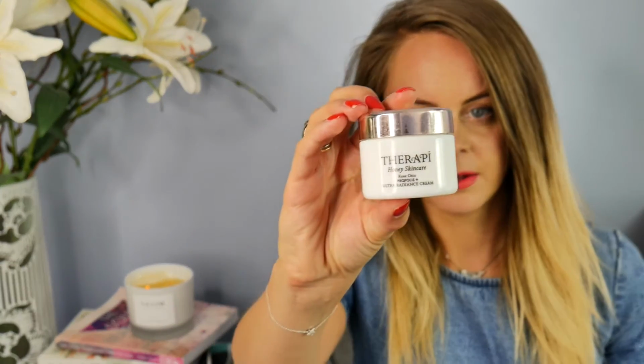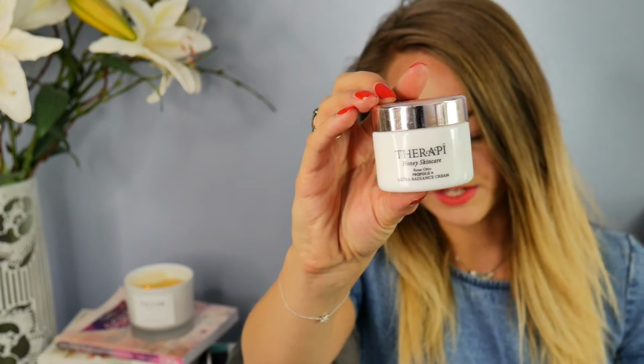Then, because my skin's quite dry, I need an oil or a really good moisturiser, something that's got loads of really good stuff in it. One of my all-time favourites is Therapy Ultra Radiance Cream, the Rose Otto, and this is just phenomenal. I absolutely love this. It's really rich, and it's definitely for dry skin, so if you're not sure if you're dry or oily, then I wouldn't get it. It really is just for dry and mature skin, because it's so rich when you put it on.